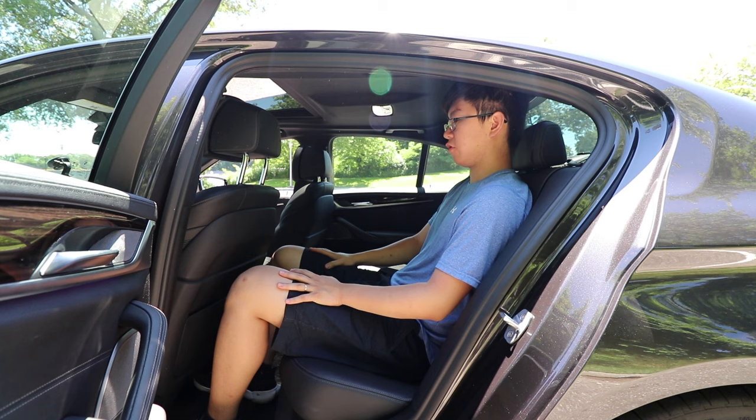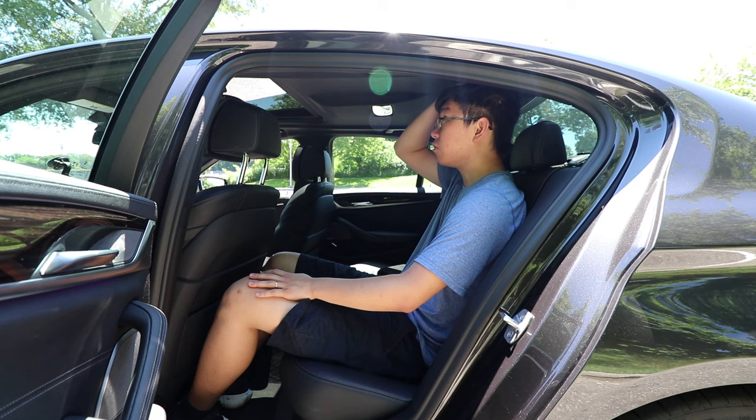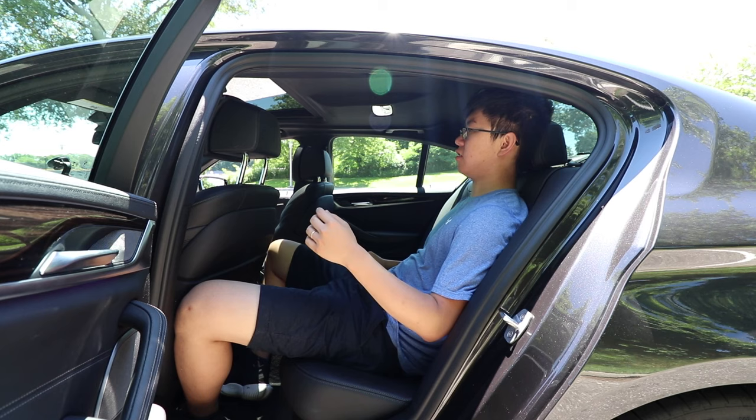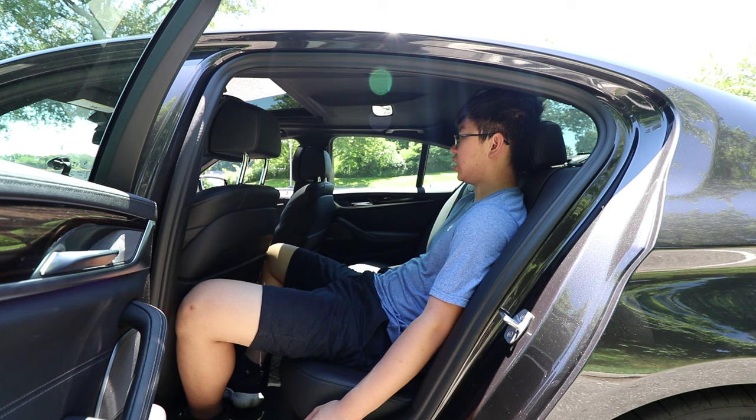The back, I think it's just pretty spacious. I have plenty of leg room, and I'm 6'2". I have somewhat of headroom, but most of the time you won't be sitting like this. I believe in the back, the most probable comfortable way ever is like that. I think it's just pretty spacious for me. I have never actually sat in the back before.